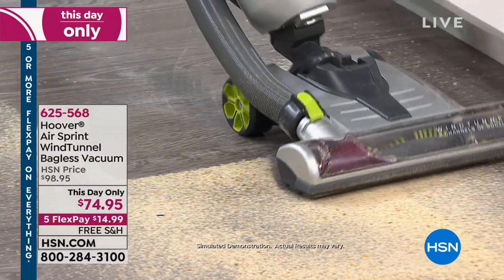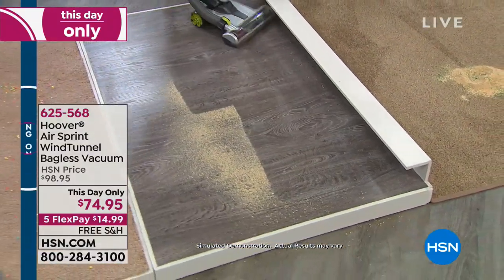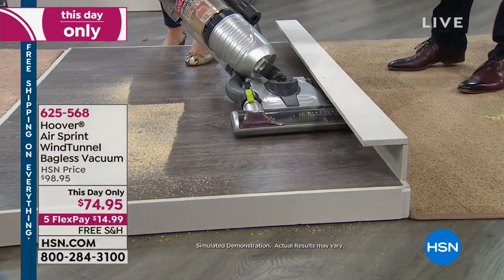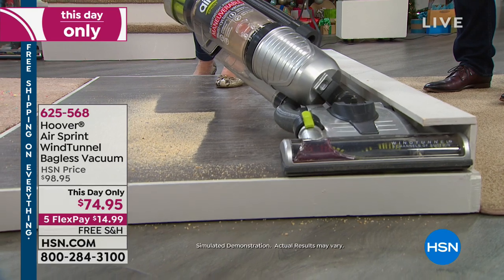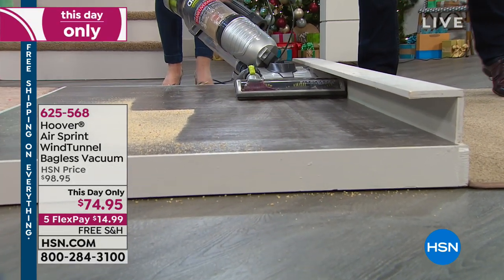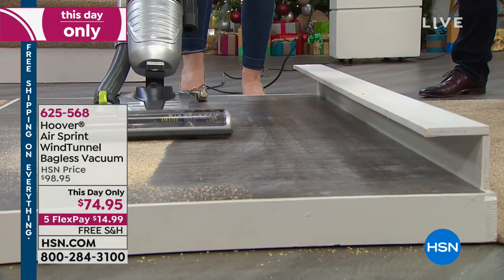We've gone from rugs and runners to now hard floor surfaces effortlessly. I mean, really, a whole home cleaning solution. Look, you even get under the baseboard right there. Yes, and see how it tilts to the side like this so you don't bang your furniture. Isn't that awesome? Very clever. A unique Hoover design right there that's patented.